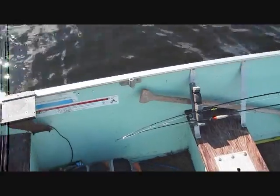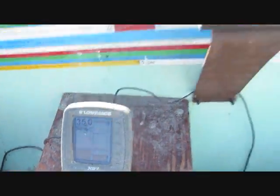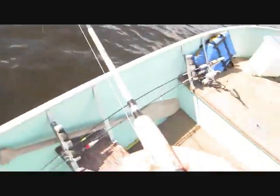Okay, he's on there this time. Still in, what's that, 35 feet of water. He's starting to move with it. I'm going to see if I can get it this time. Oh, there we go. There we go. That feels a bit more solid. Well, it's not huge, but it's a bit more solid.